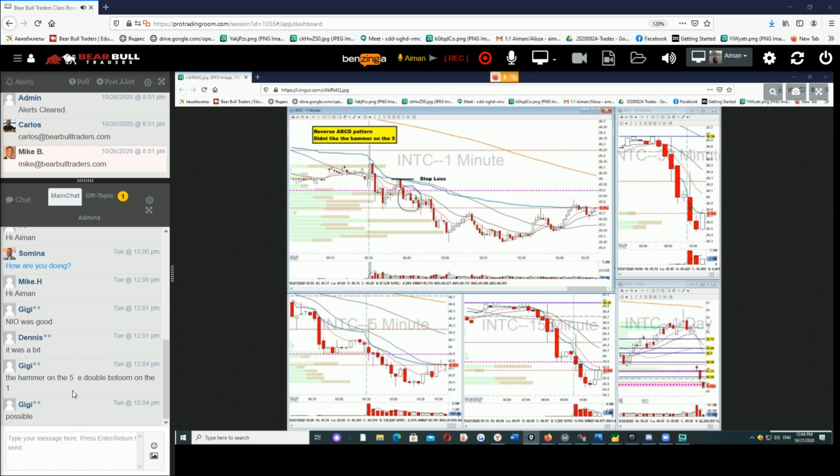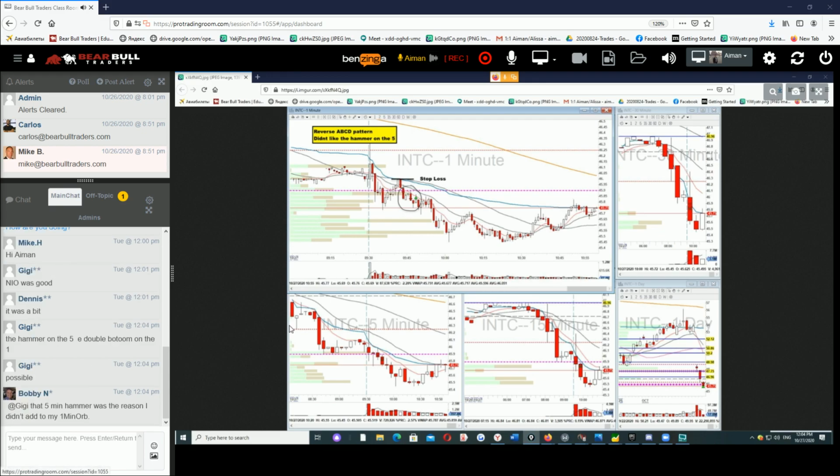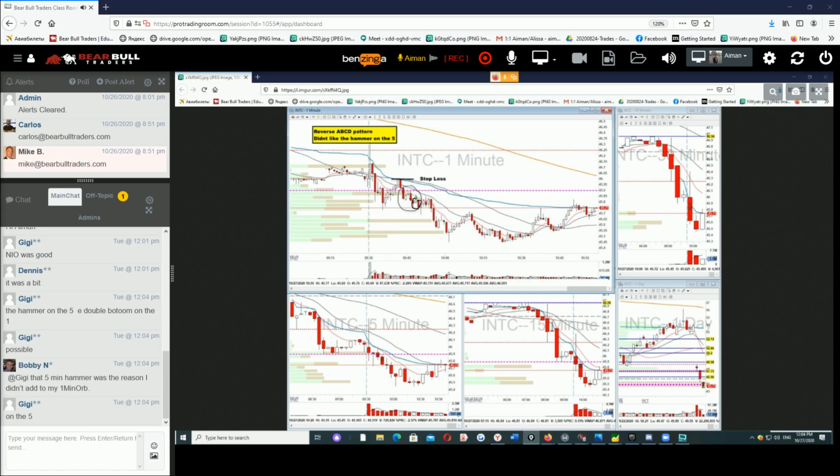So you exited right there because of the hammer on the 1 minute chart. It is a possible double bottom, but look at this. This double bottom on the 1 minute chart, this right here, is forming against a reverse hammer on the 5 minute chart. Your entry was good. Don't pay too much attention to the 1 minute candles right there, especially if they are within the chop. If this hammer was at the low of the day, I would care about it.